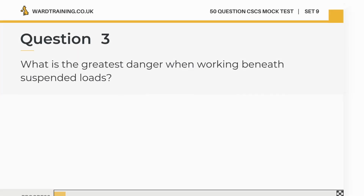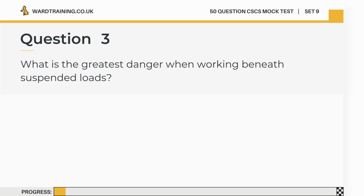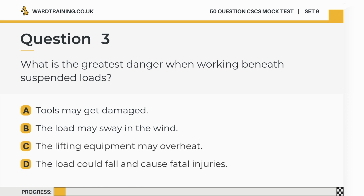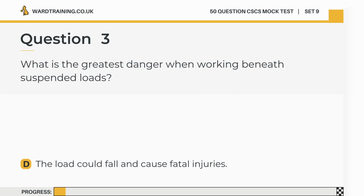Question 3. What is the greatest danger when working beneath suspended loads? A. Tools may get damaged. B. The load may sway in the wind. C. The lifting equipment may overheat. D. The load could fall and cause fatal injuries. The correct answer is D. The load could fall and cause fatal injuries.